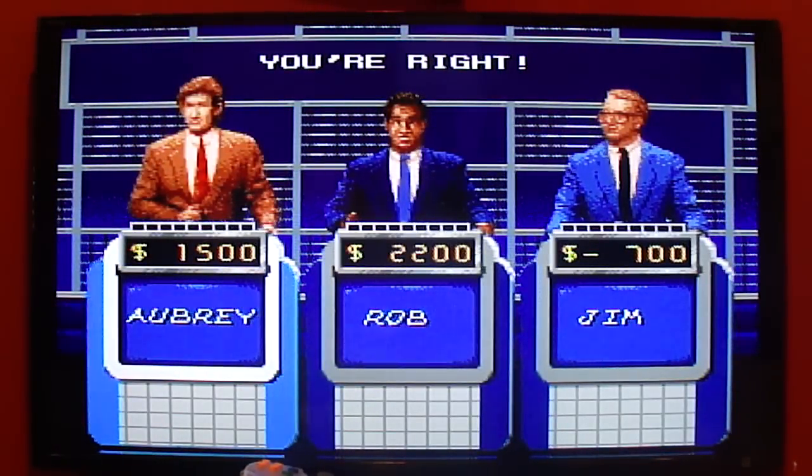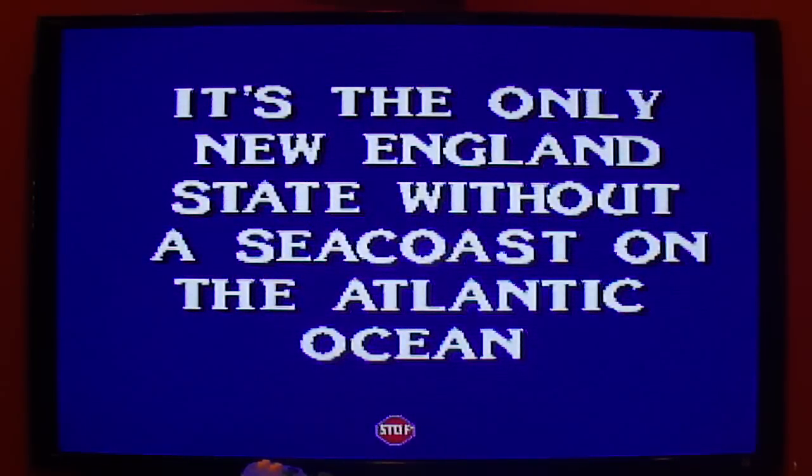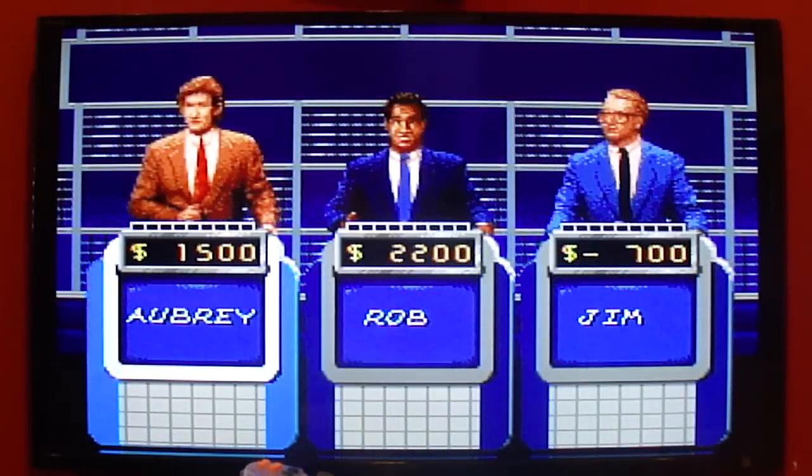New England for 300. The answer is: It's the only New England state without a seacoast on the Atlantic Ocean. What is Vermont?